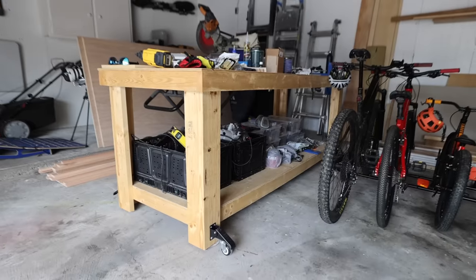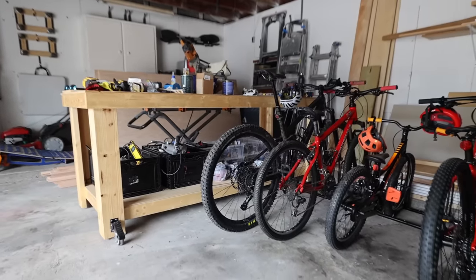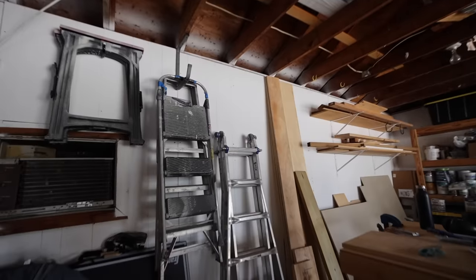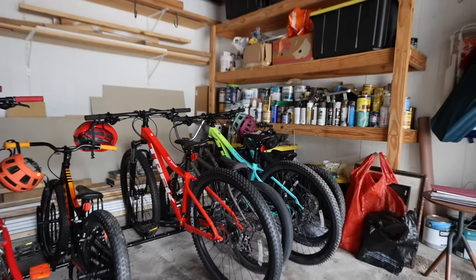We have a rolling workbench, which has a bunch of stuff on it right now, but I know where all of it goes. We can roll it out when we need it. We've got our miter saw stand. We've got a big pile of wood for another project coming up. It looks good. Everything has a home. I feel like we can maintain this.